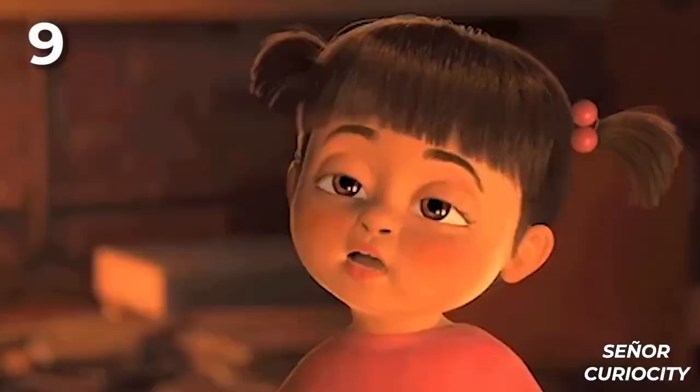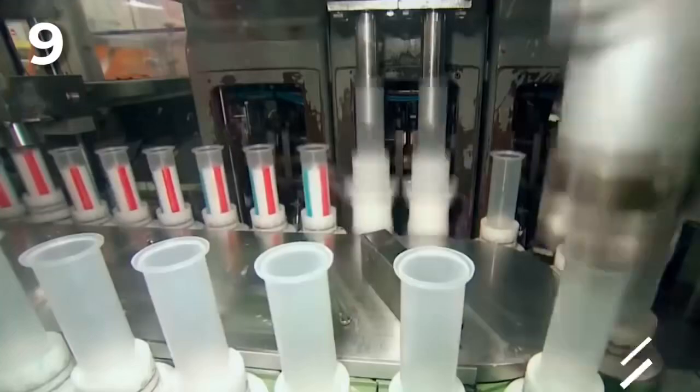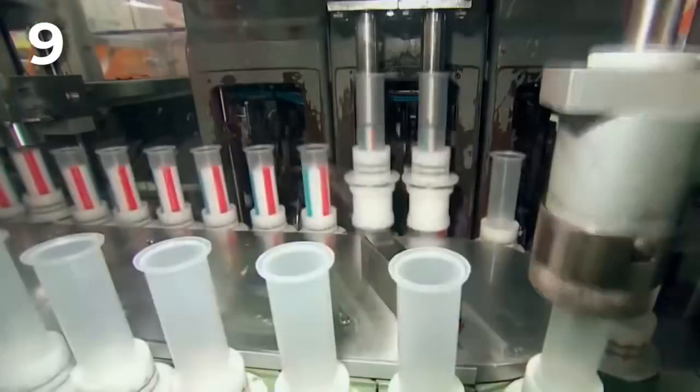But how do they make the three colors come out together? Curiosity! The three substances must have the same consistency and are simultaneously injected into the tube via different channels. Then it's sealed at the back and it's ready to clean our teeth.